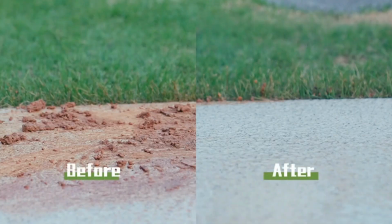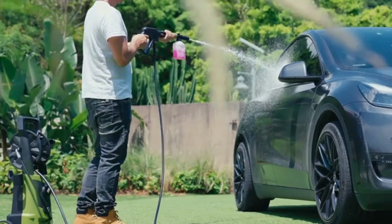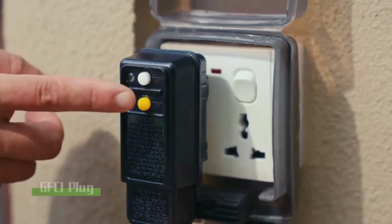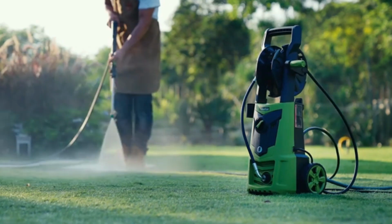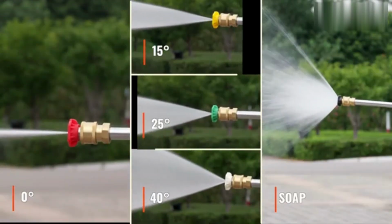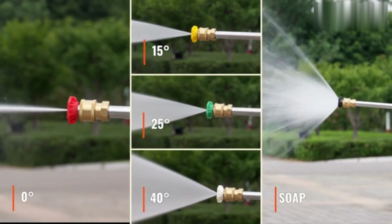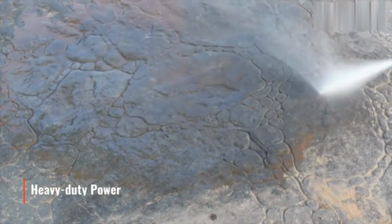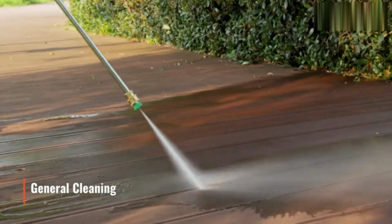Weighing in at just 15.2 pounds, the pressure washer remains portable while offering substantial cleaning power. Its corded electric power source ensures consistent performance without the hassle of gas refills, making it an eco-friendly and convenient choice. The vibrant green color adds a touch of style to its functional design, appealing to both practical and aesthetic preferences.